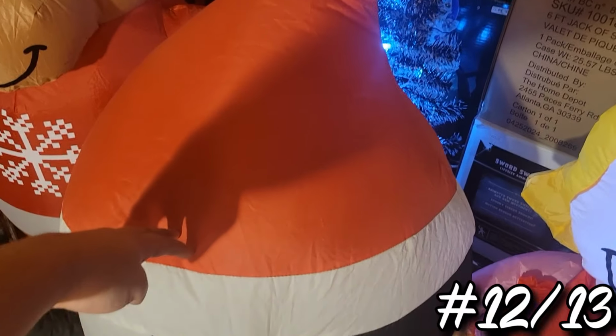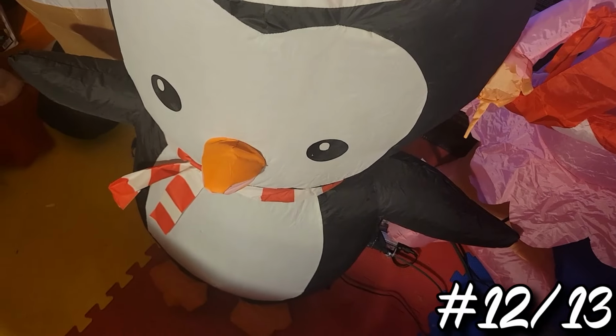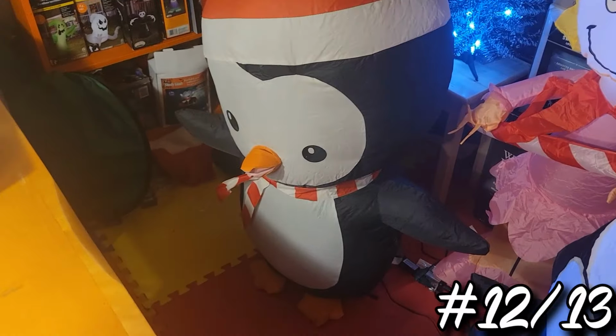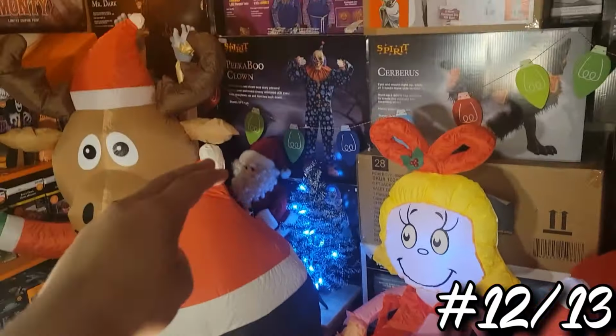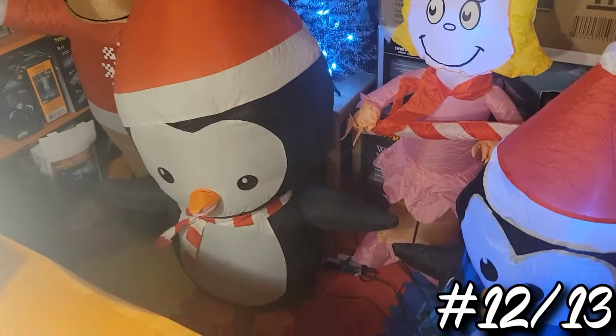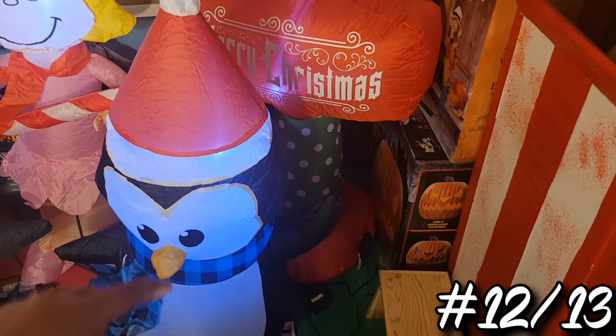He's got the Santa hat up here and that face on there, which looks awesome. Then just overall that penguin-y look, nothing too crazy going on. But yeah, this guy looks really awesome. He's pretty big. I think like 4 foot there at the top. Compare that one, yeah, he's right around 4 foot. So that's awesome. And then this guy over here is one that's new for this year.